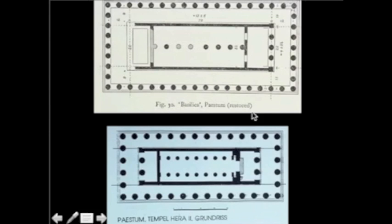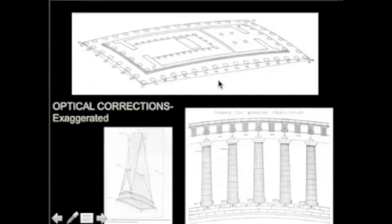These are just some plans. This is the Hera temple that we just looked at, which is the temple with the giant mushroom column capitals. And you can see in plan how robust those capitals are. This is another temple in Paestum we didn't look at.